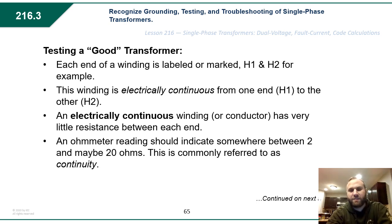Let's take, for example, this little transformer here. Each winding is labeled with a marking, whether it be H1 and H2, H3, H4, X1, X2, X3, X4. Per winding, per coil of wire, each coil or each winding will have two leads, the beginning and the end. This winding is electrically continuous from one end to the other. It has very little resistance between it.